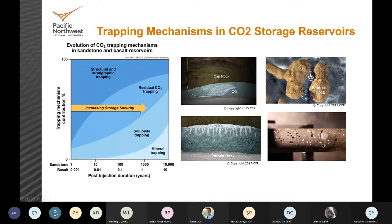So when they injected CO2 into this basalt, it reacted, and this white area that you see here, this is mineralized CO2, these carbonate minerals. And so this solid form is, of course, the most secure way of immobilizing CO2 in the subsurface. So these are our 4 mechanisms of trapping.